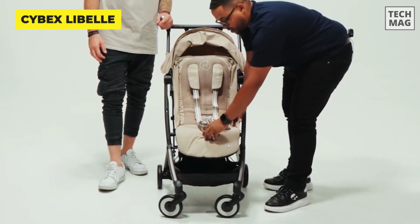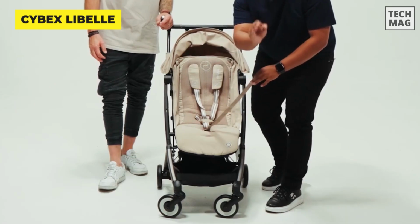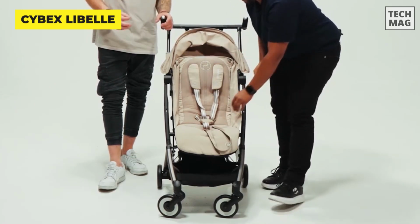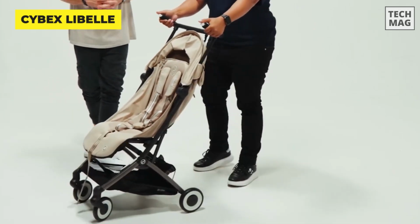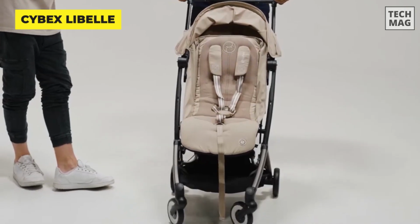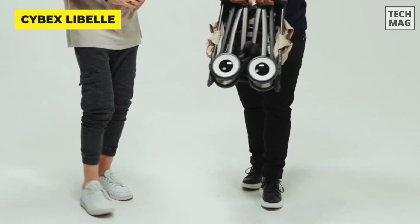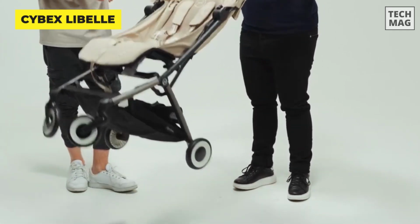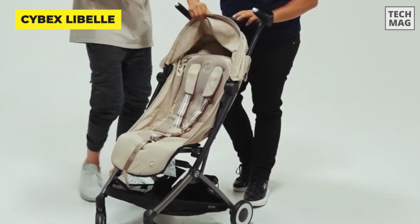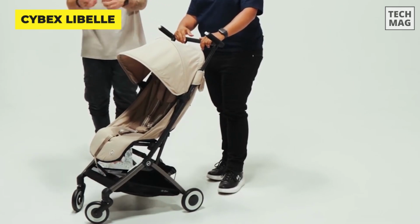This stroller's all-terrain wheels and smooth suspension deliver a buttery smooth ride, even on uneven surfaces. And let's not forget the extendable canopy that provides UPF 50+ protection, keeping your little one shielded from the sun's rays. For parents, the easy one-hand fold system is a total lifesaver, especially when juggling bags and a wriggly toddler.